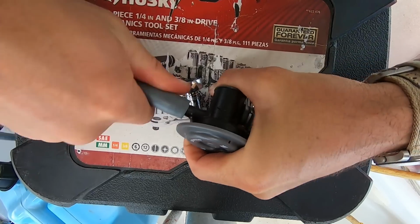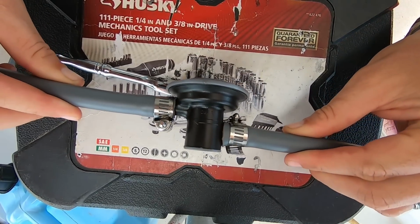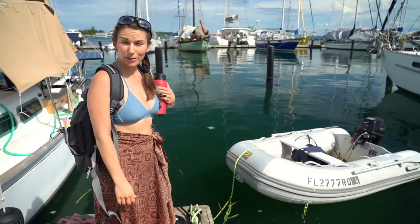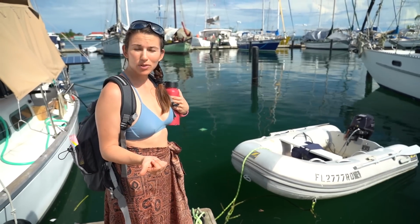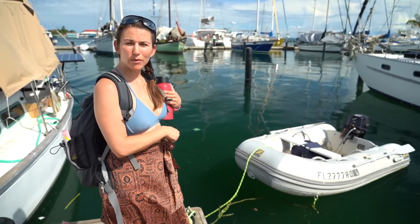All right, well, now that we got Little Shit up and running, we're gonna take her out for a little spin. We actually ran into Captain Rick Moore of SSL, and we're gonna go hang out with them at Red Frog Beach.